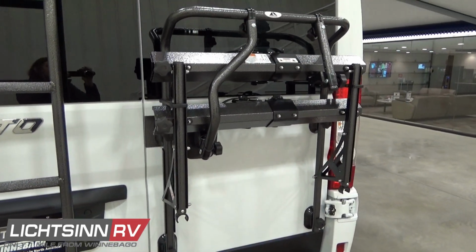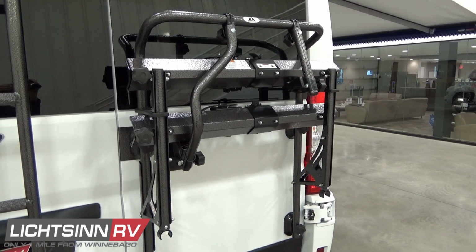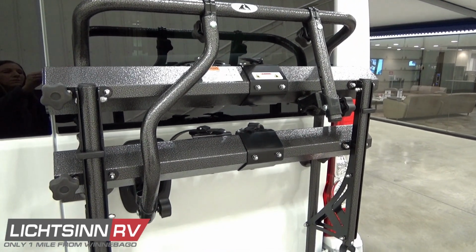Down below, a factory installed 3,500-pound tow package includes the wiring harness for convenient use with rear added bike racks, utility trailers, or even towing a small vehicle.